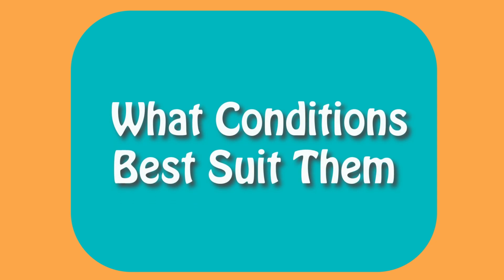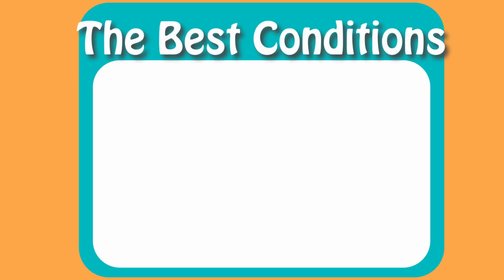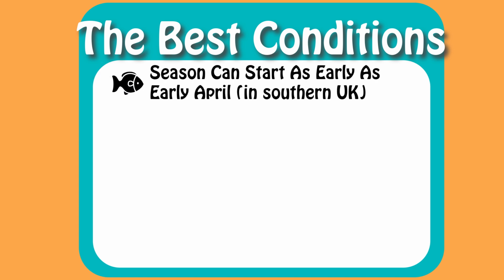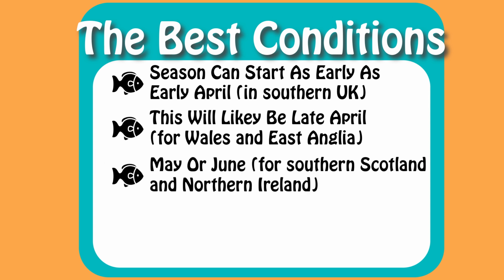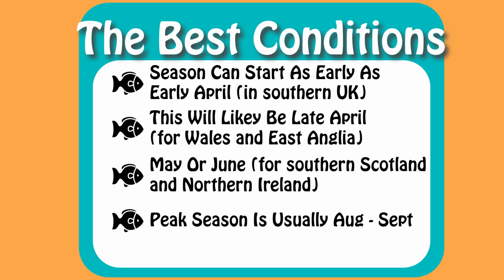Let's now take a look at the best conditions. Mullets are semi-migratory, in that they shift northwards in summer, and overwinter in southern estuaries and harbours, or simply in deeper waters. The season in the southern UK can start as early as April throughout places like the English and Bristol Channels and the southern Irish coast. For places like Wales and East Anglia this can be around late April. In places such as southern Scotland and Northern Ireland, mullet may not show in decent numbers until May or June time. Peak season tends to be between August and September. Mullet will stay all the way up to October or sometimes November if waters are warm and settled enough.